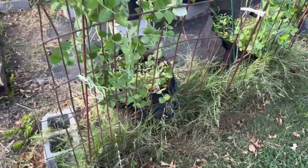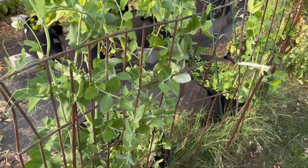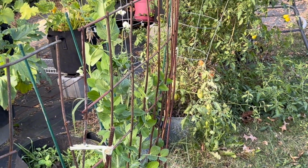We tried another attempt at the sugar snap peas. We didn't get a huge harvest, but we did get more than we harvested in the spring. I want to plant them again and try some different things, but I'm not sure yet when that will be.